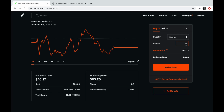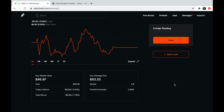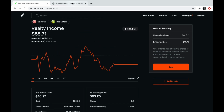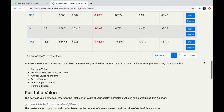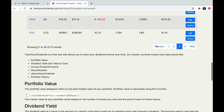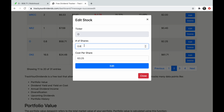Let's get a whole share of that. So if I purchase 0.2, $11.74 total, then I'm going to get a whole share of Realty Income. Let's review this order. Purchase. There we go. Got it queued. Let's go back to trackerdividends.com. Should be on page 3. No, maybe page 2. There we go. Edit. So now I've got a whole share of Realty Income.